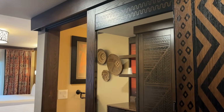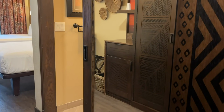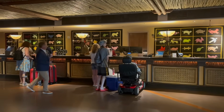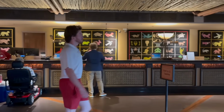Animal Kingdom Lodge probably has the shortest end of the stick when it comes to free resort transportation. Although we love this hotel dearly, it only uses Disney buses and nothing else. And once again, because this resort is so spread out, it also uses that dreaded internal bus loop for taking you to and from Jambo House and Kidani Village.